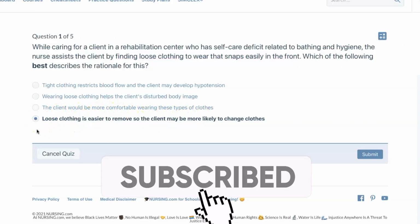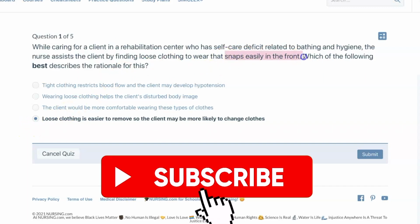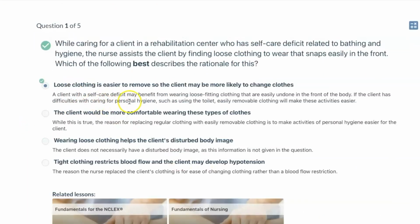We're going to go with functionality. They're easier to remove. That's why we also put the snaps in the front so that they can reach them. A client with self-care deficit may benefit from wearing loose-fitting clothes that are easily undone.